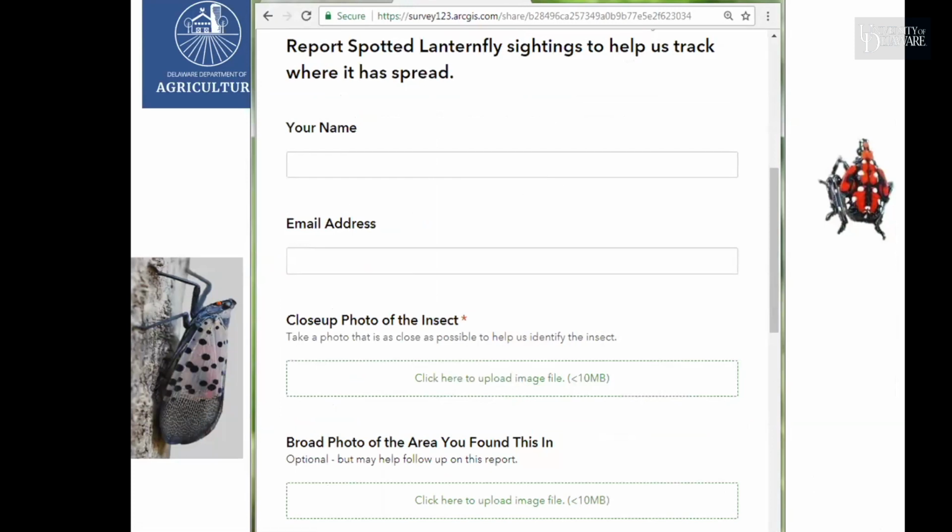Of course, we have emails that you can send it to. We have an email that's just hitchhikerbug@delaware.gov. That's our email address. There's my email address where people can report sightings to. But this is an online tool that will take your name, your email address, and the address of the location where you found it and plot it on a map. So that gives us a lot of information to know where it's spreading in the state, and we're able to access this map and see exactly how many reports we get every week.